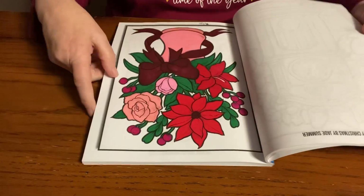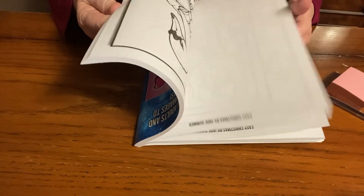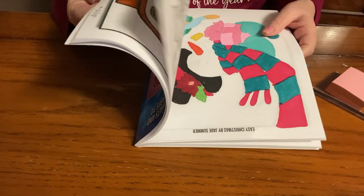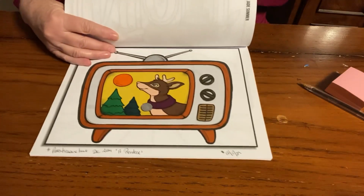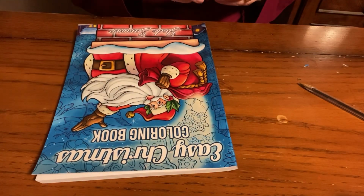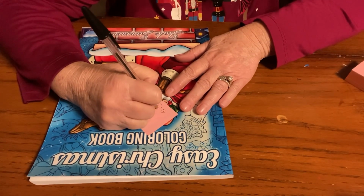This is such a cute book. 10. Oh, 11. 12. How cute. Oops, here's another one. 13. I remember getting stuck in this book and loving it. Wow, 13 pages. And I just started it last year. So just last Christmas season, I colored 13 pages. That's awesome.